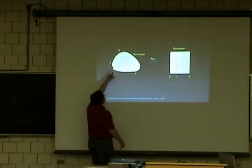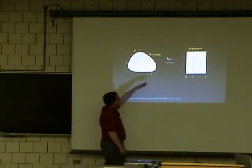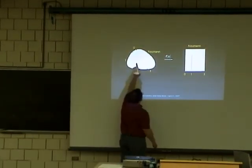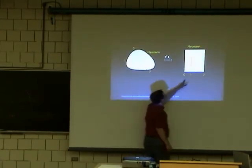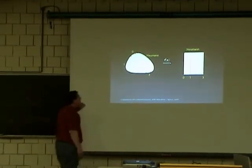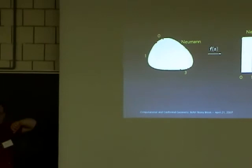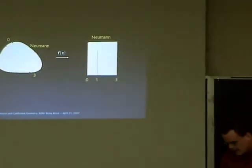Well, each Dirichlet side, I'm going to take the real part of f as my solution. So each Dirichlet side should be vertical. Each Neumann side should be horizontal. And I know, furthermore, that in the first case, the real part should be 0. In the second case, the real part should be 1. And in the third case, the real part should be 3. So when I make a transition from 0 to 1, that's instantaneous, so that's a singularity. And it turns out that that singularity is logarithmic.